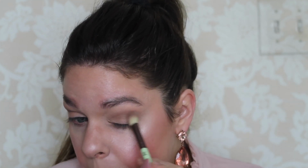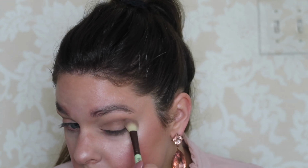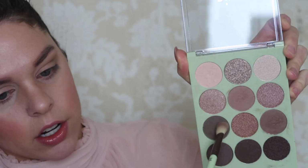I'm gonna use this to smoke out my liner, but I just want these big, beautiful strokes that will soften it up. Just give it a very smoky, kind of messy look. I mean, it's not gonna be messy, but I guess that's the right word. Now let's darken it up a bit. We're gonna go in with this darker color. Same thing. Now I'm gonna darken it up even more.